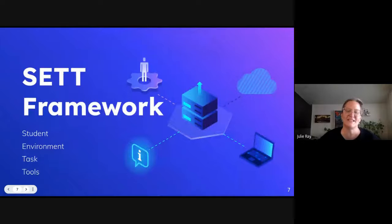As we share information today about the Region 3 AT Lending Library, keep in mind the SET framework. Of course, when we consider assistive technology, we think about the student, the environments they're in, the tasks the team is hoping they will do, and then we overlay those tools. So be thinking about those things as everyone talks about some of the new tools in our Region 3 AT Lending Library.